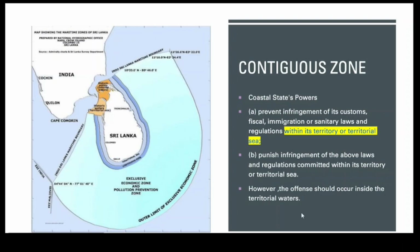That is possible. So other than that, imagine a crime happens inside the contiguous zone, our chance of taking legal action is highly minimized under the Law of the Sea Convention. The Law of the Sea Convention gives us 100% right to protect our legal rights, criminal, civil, everything in the territorial waters. But in the contiguous zone, our rights are highly limited to only these things.